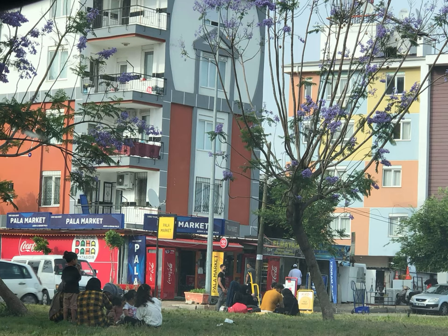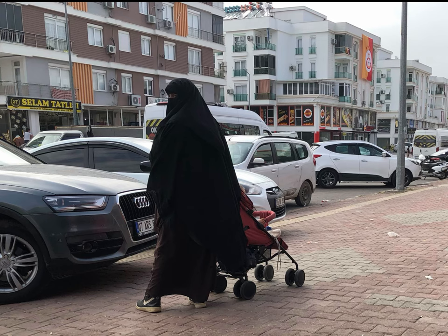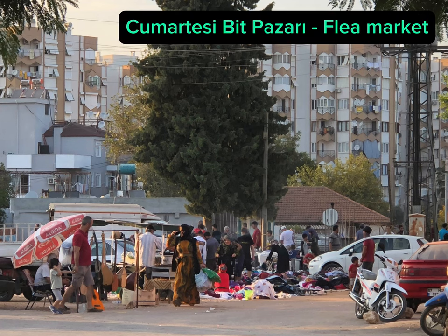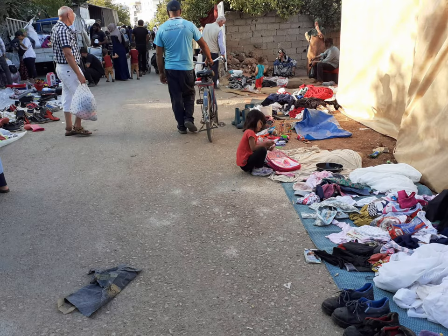This area also has its own Saturday flea market. I guess this is the cheapest street market in the whole of Antalya. It is simple, and you can find here any second-hand product you are looking for. If you know the real market price, you can bargain and get really good deals.